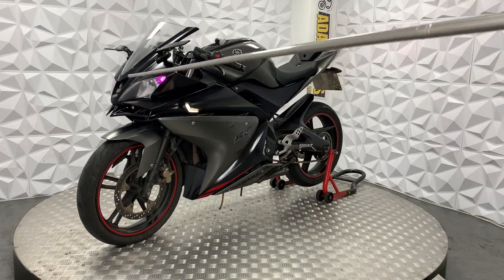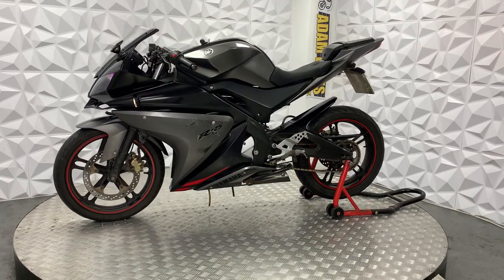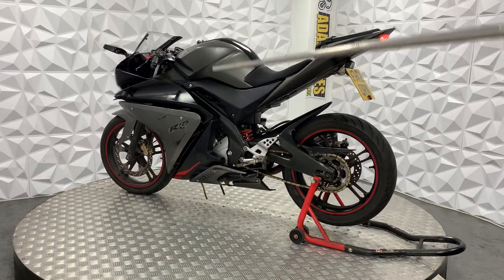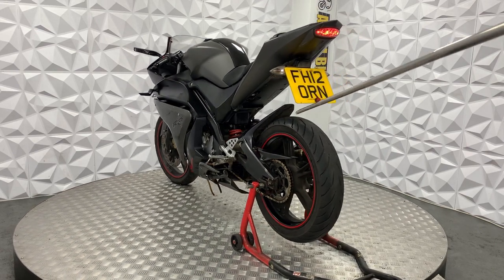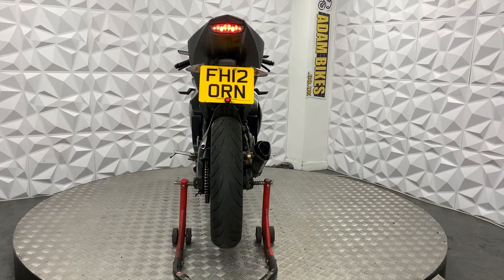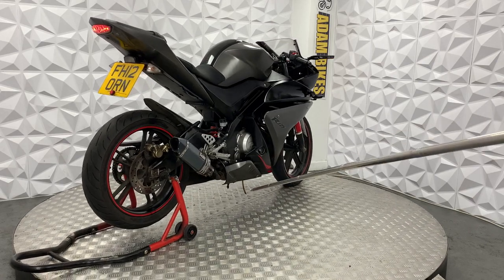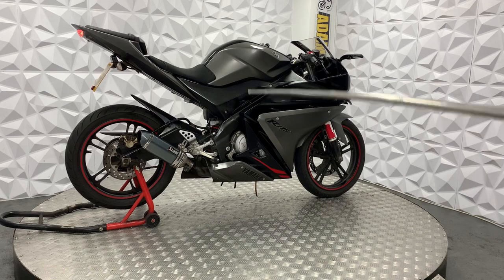Mudguards are in good condition. It's got a front splitter. Nose cone in good condition, clear front screen, LED purple LED side lights. Does have standard low beam and high beam, but we do have to replace the low beam bulb for you, as the bulb went. Red wrist shock. Chain guard and mudguards in good condition on the rear.